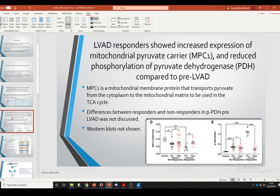It's not really clear just from this study what the clinical significance is, just because they do kind of gloss over it, to be honest. But I think it potentially has some.